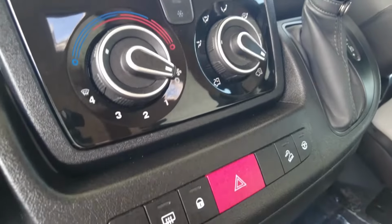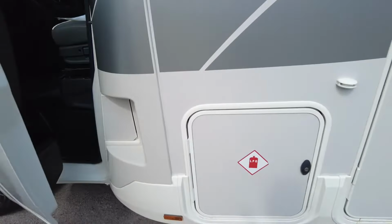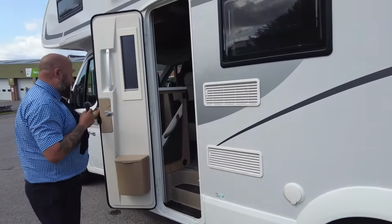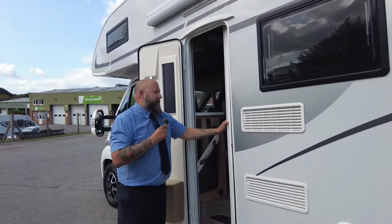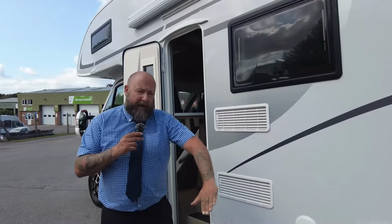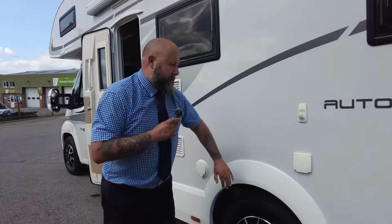Running down the side of the vehicle, you've got your gas locker, so you've got room in there to fit 2 gas bottles. Habitation door, nice size, really wide. Got a dustbin and a fly screen in there that takes you into the motorhome itself. Fridge vents are just here, so this one's got the under counter fridge freezer that runs off gas or 240, and then you've got your electric hookup point just there.